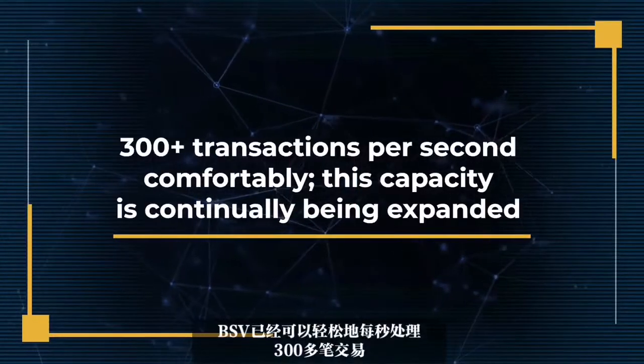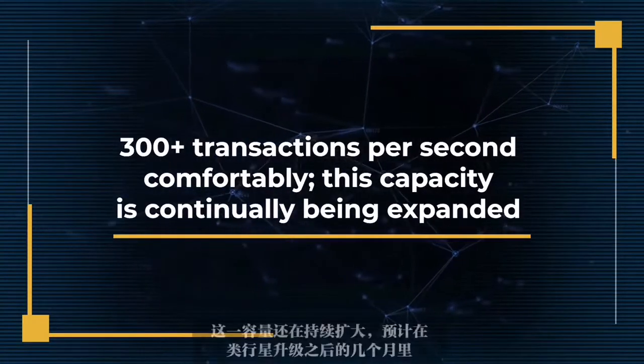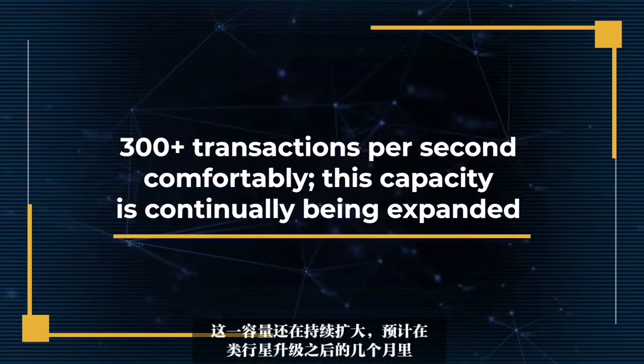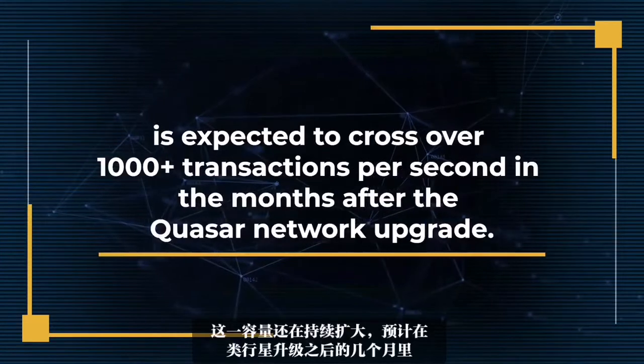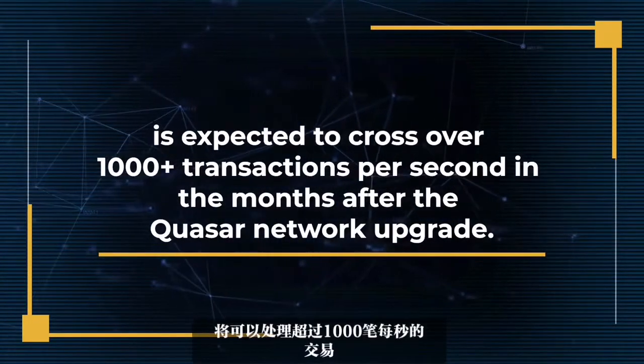BSV can already handle 300 plus transactions per second comfortably. This capacity is continually being expanded and is expected to cross over 1,000 transactions per second in the months after the Quasar network upgrade. Does this mean we'll see 2 gigabyte blocks right away? The short answer, not immediately.